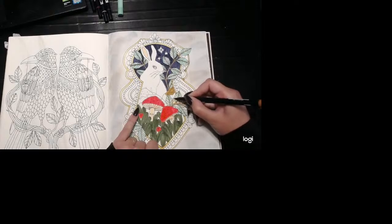I'm going to put this color in here too. We'll change it and give it dimension with pencils.